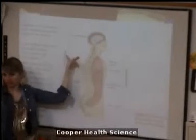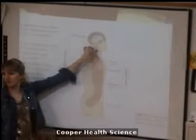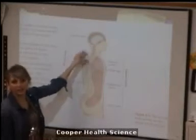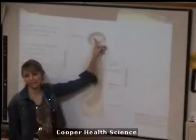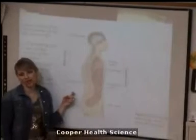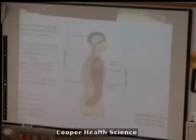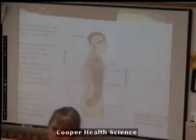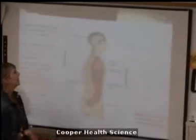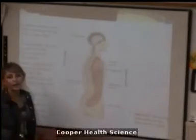The dorsal cavity has 2 cavities within it. It has the cranial cavity at the top. Anybody know what your cranium is? Head. It's your skull. So what does your cranial cavity have in it? Your brain. And then it also has the spinal cavity. When I'm talking about cavities, I'm not talking about a cavity in your tooth. A cavity is just a space. It's just an opening, which is basically what a cavity in your tooth is. It's an opening inside of your tooth where it has gotten worn down. Does that make sense?